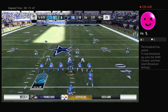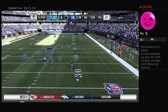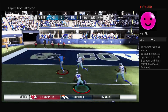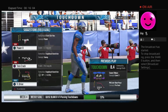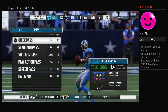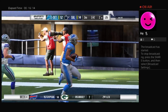Flex round! Flex round! Boykin. Rolling to his right. Now he's going to throw it deep to the other side of the... man, it's caught inside the 10. And he takes this one in for a Lions touchdown. Marvin Jones, his first touchdown on the year. And the Lions are a 2-point conversion away from tying this game.